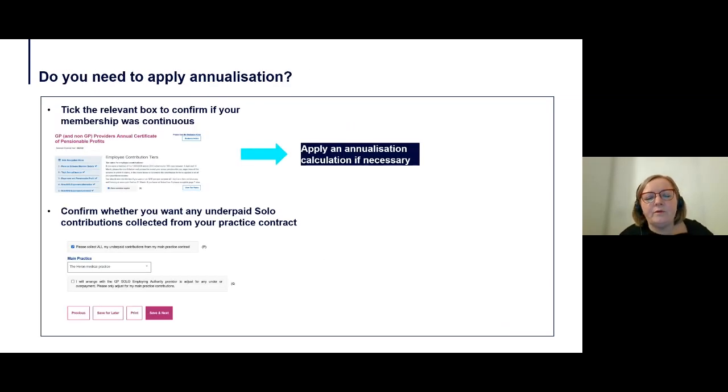Just a couple of key call-outs that we want to point out from some of the things that caused some discrepancies and some queries in the submission of the online certificates last year. Annualisation, looking at whether or not the annualisation calculation needs to be applied. Obviously, there's comprehensive guidance on the NHS Pensions website about the rules in relation to annualisation, and PCSE would direct you to that guidance, but it's just one of the things to pay particular attention to: whether your membership was continuous throughout the year or not, and then if not, looking at the annualisation calculation.